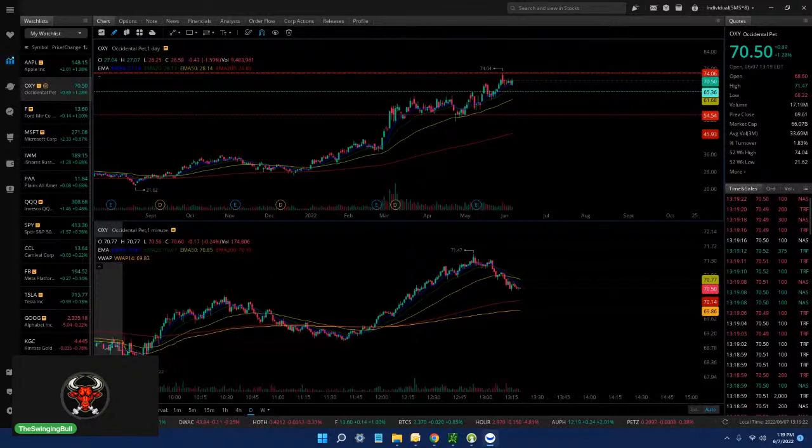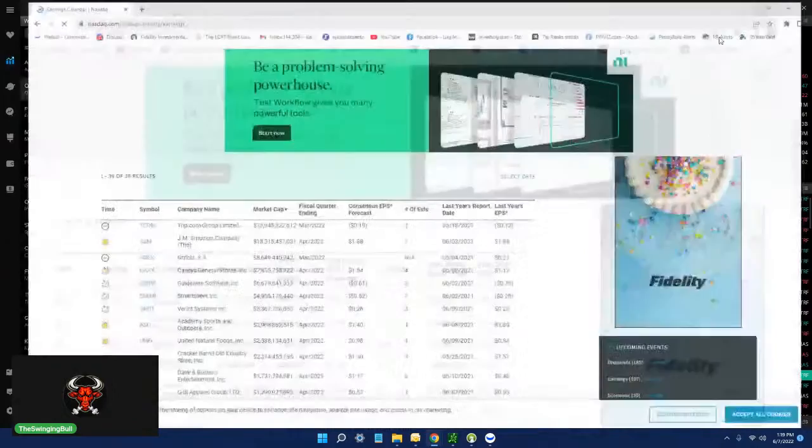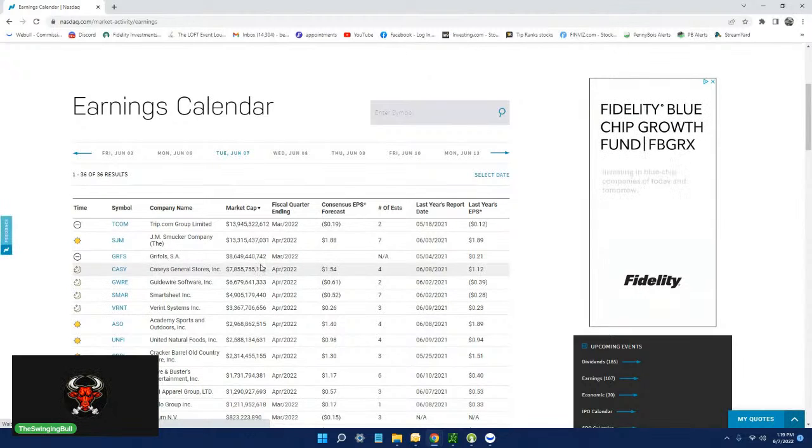Let me see who has earnings, and maybe we can get a lotto going for us here. Let me look up earnings this week. Okay, let's see. Go to the earnings calendar. I'll actually pull this up so everyone can see it. I'll go ahead and accept that. Okay, so this is going to be this week for earnings.